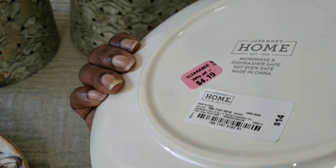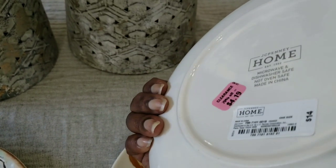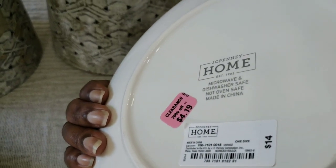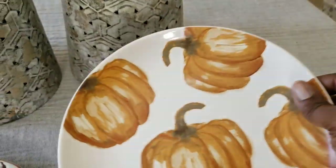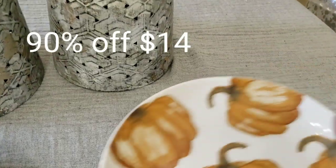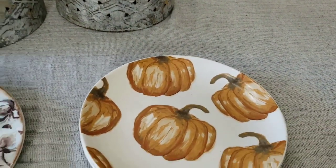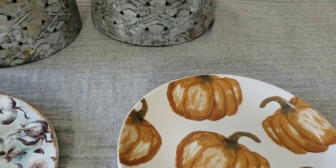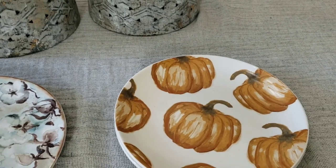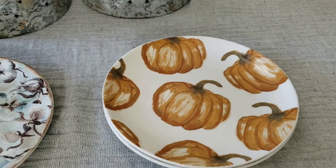Now, this plate was on sale for $4.19, but I'm pretty sure it was either 70 or 90% off. I don't remember. I want to say it was 90. But anyway, you can see they were originally $14. So I had my eye on those plates for the entire season. And so one day, just walking through JCPenney's, I saw them on a sale table, and I went by and took a look, and they had six, and so I grabbed them.